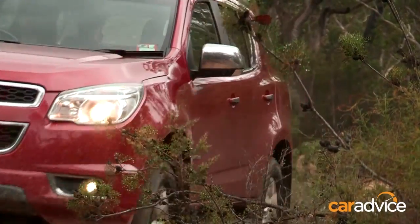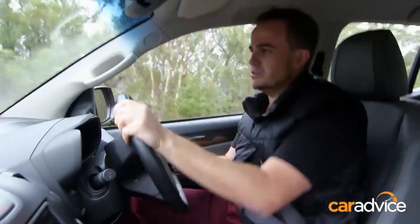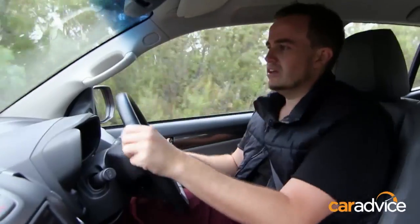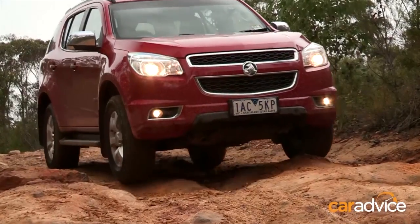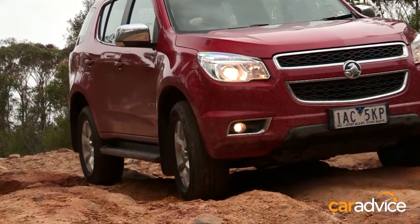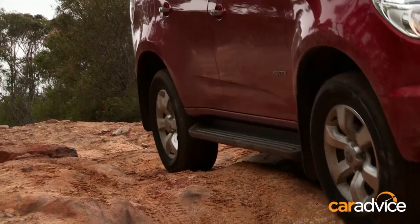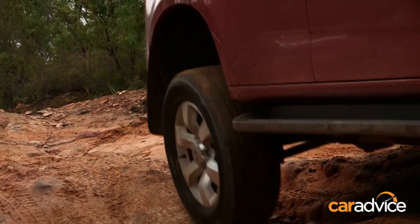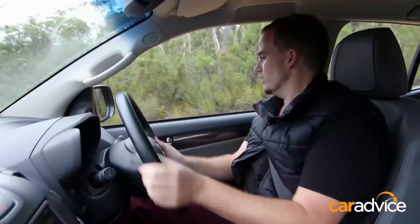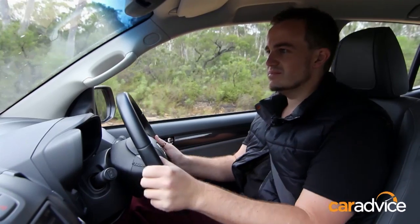While most people will probably use their Colorado 7 for the school run, if the school just happens to be down quite a rocky mountain, you could be in luck. This thing copes okay. Creeping down this rather steep and rocky section, just using the hill descent control, pulling us up nicely down the hill over the last bump. No hassles. Made for this stuff.